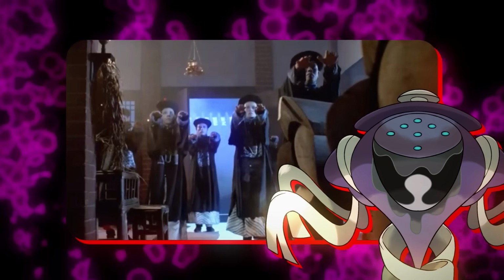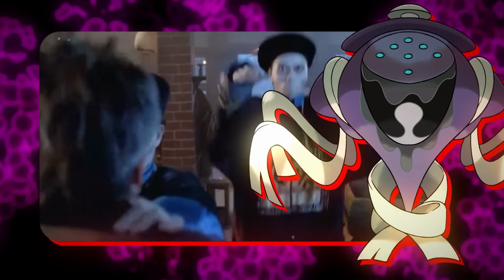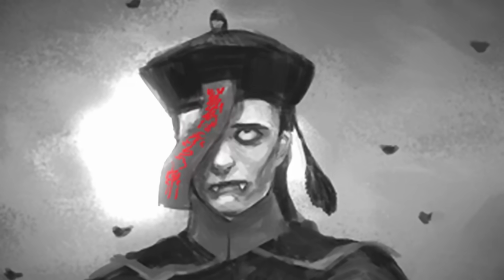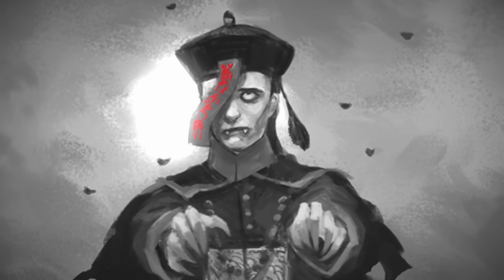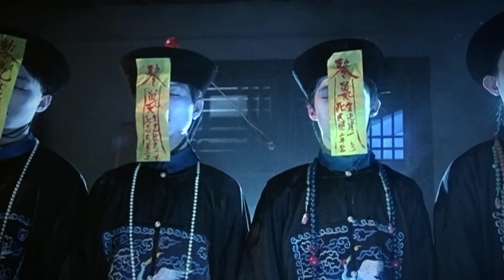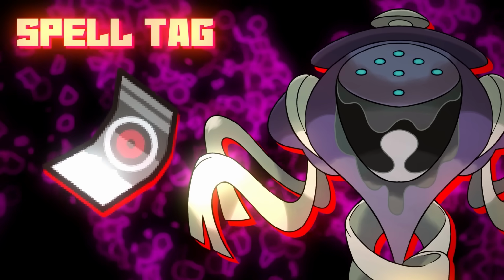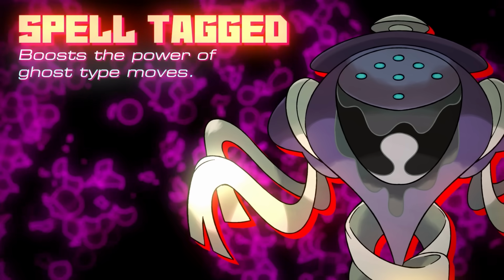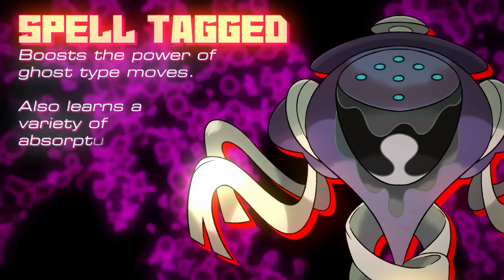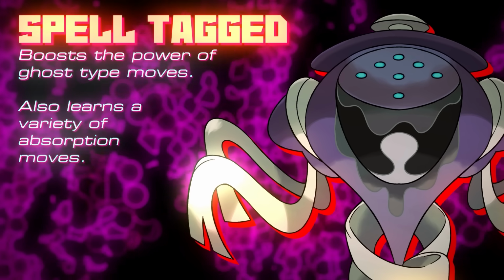They move around by hopping with their arms outstretched, as does Regigiest, twisting its lower wrappings like a spring. And like the flapping, flowing wrapping, Jiangshi are also depicted with these thin pieces of paper placed on their heads. It's a spell tag. It's supposed to stop them. It often doesn't work, but that's actually an item in Pokémon already, the spell tag, and Regigiest's ability, Spell Tagged, boosts the power of ghost-type moves. And it also learns plenty of absorbing moves, bringing in the Chinese vampire zombie aspect in further.